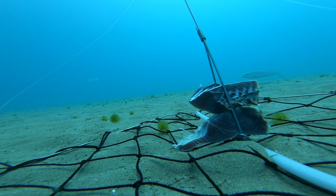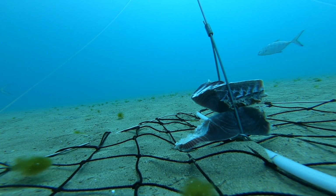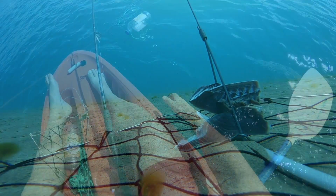So here, big old bonefish cruising by. We were in the right area to fish, that's for sure. And then some barjacks come swimming by. That is so cool. All right, here we are, guys.